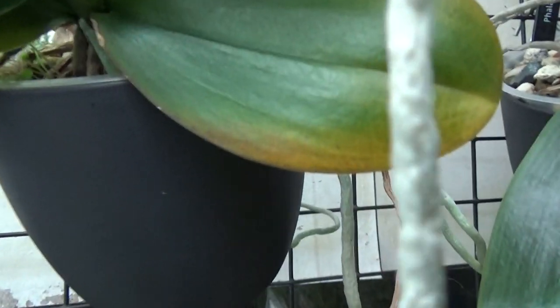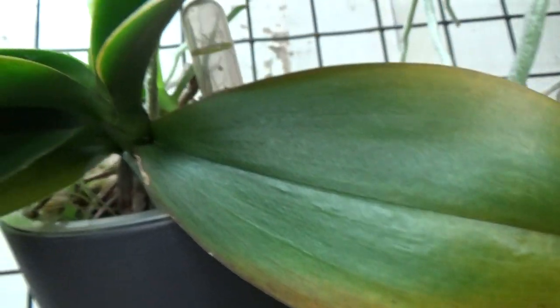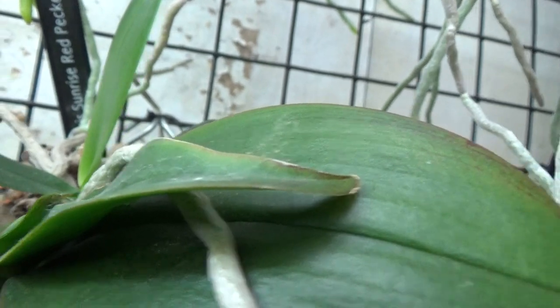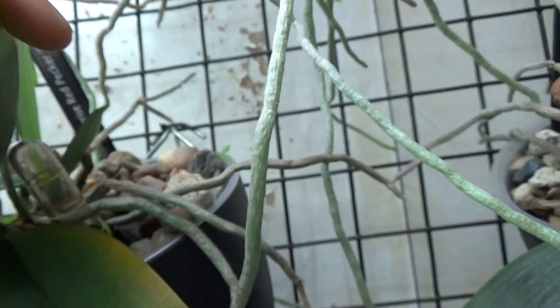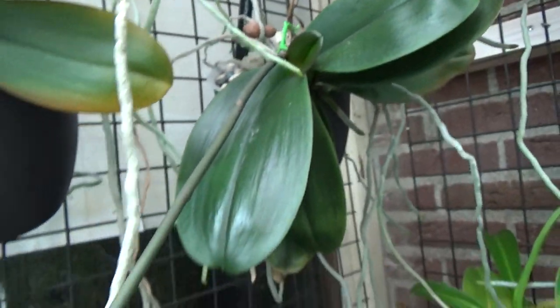This one has a basal keiki. We're making a basal keiki. But do we see spikes? I really need to go in there and see. I hope I don't make you dizzy, but I don't see a spike on this one. So that's number two.